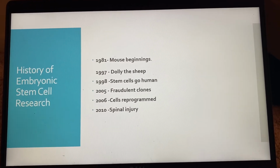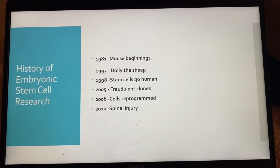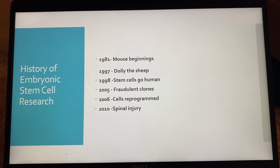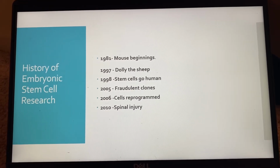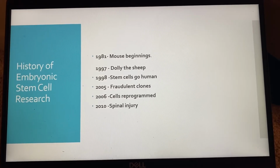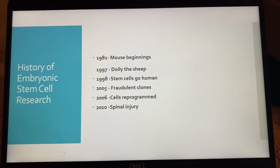In 2006, there was a way made to create embryonic-like cells without the actual destruction of an embryo, which induced pluripotent stem cells. In 2010, the first medical treatment for a spinal injury derived from embryonic cells.